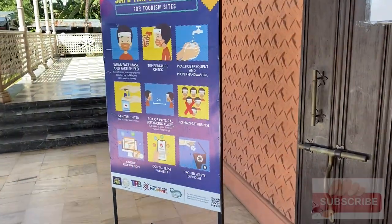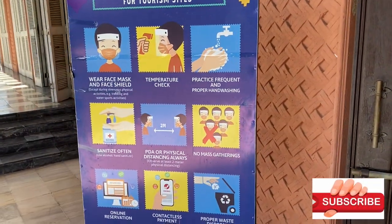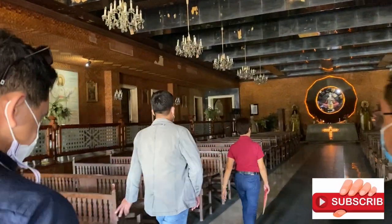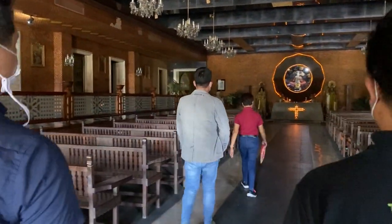The shrine is located along Real Street in the downtown area. And to enter, you just need to pay 200 pesos. That's already good for a group of 6 people. And that already includes your tour guide.